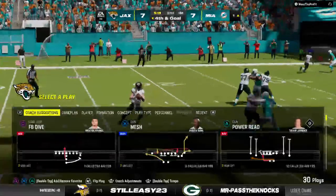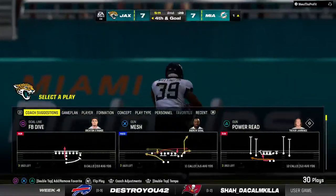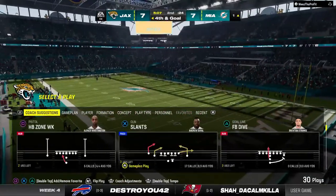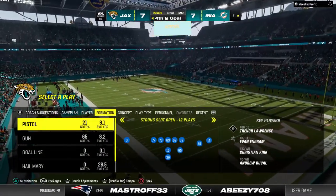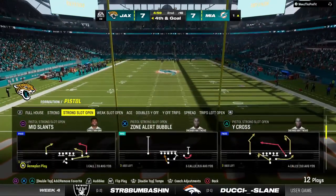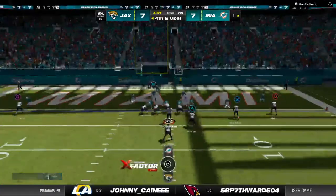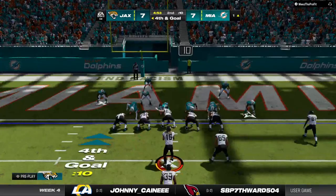Fourth down. And that big gain may just change the thought process here on fourth down. I think in the red zone, they might now consider going for it on fourth down. Please, please. The offense is staying out there. Here we go on fourth and goal from the one.